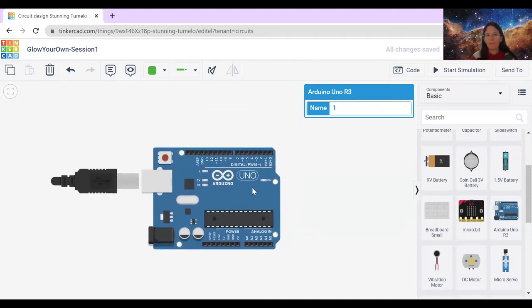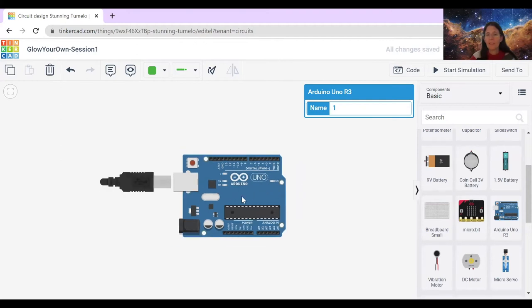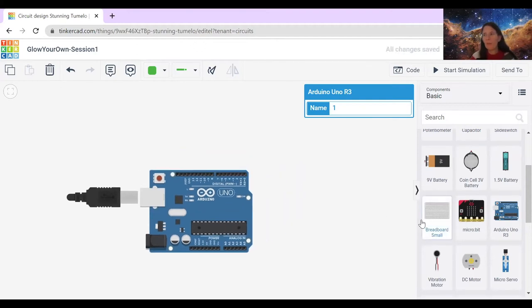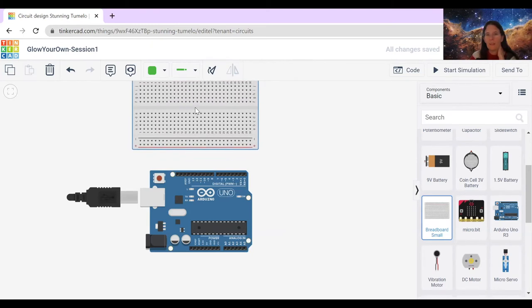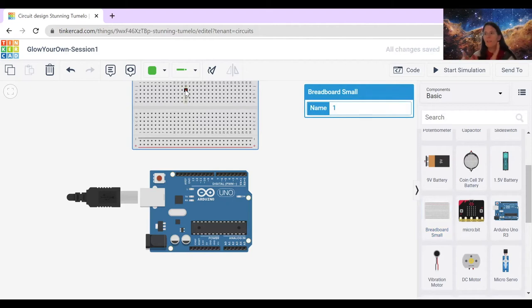So the next thing we want is something called a breadboard. A breadboard is this thing over here, which is next to the Arduino. It's a really useful thing if you are doing anything to do with electronics. I'm just going to pull my breadboard over here like that. If any of you have done lots of electronics, you will have used breadboards in the past.